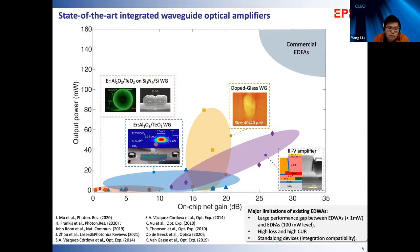Recently, there has been more interest in integrating this erbium-doped gain medium in a CMOS compatible platform, for example, silicon nitride and silicon waveguides. For example, in this case, you can deposit an erbium-doped aluminum oxide layer on top of the silicon nitride slot waveguide.